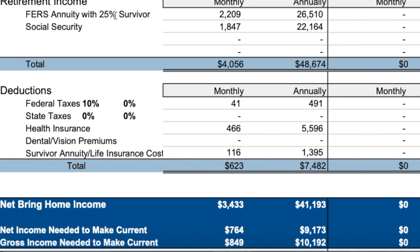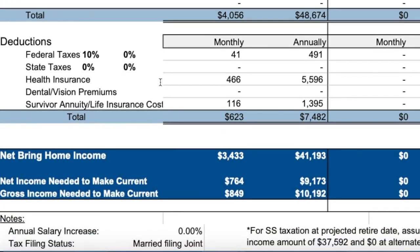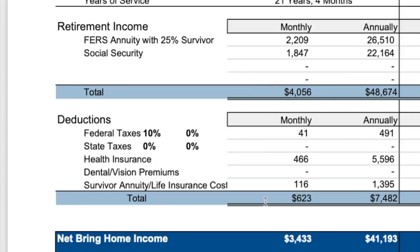Up here we were showing the 25% survivor benefit. Down here, this is the cost to make it 50% or to go get life insurance. It gives you that choice. And then this person, I guess, doesn't have any dental or vision, but we would subtract that out as well.